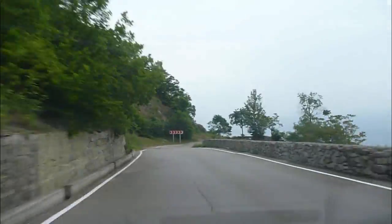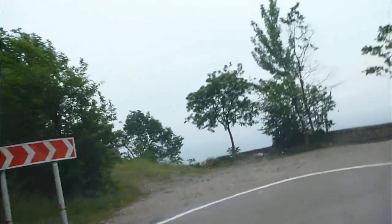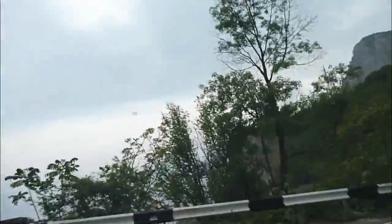Let's just look at this hairpin here. Look at that. Over to, well, to my right. It'll shortly be to my left as I come around this hairpin. Cliffs. Wonderful church on top of the hill there. And down there is the Black Sea. You'd go a long way down if you made a mistake. Let's hope no one does.